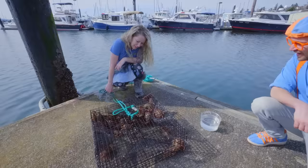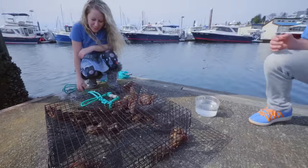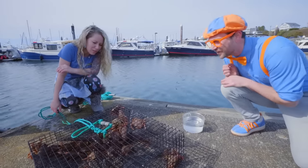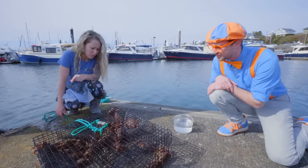Check one of our crab pots, and by golly, we have a lot of crabs in here today. Yeah, we do. There are so many of them. What kind of crabs are these? These are called graceful or slender crabs, and they look a lot like a Dungeness crab. Have you ever seen a Dungeness before? Yeah, aren't they a little bigger than that? They sure are. Yeah. These are almost fully grown.